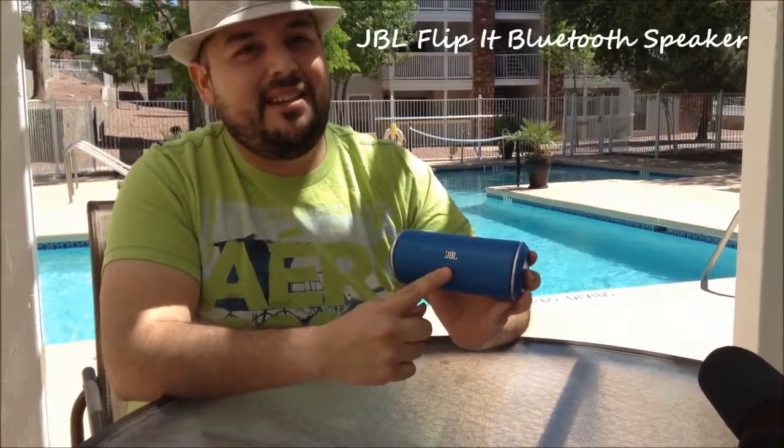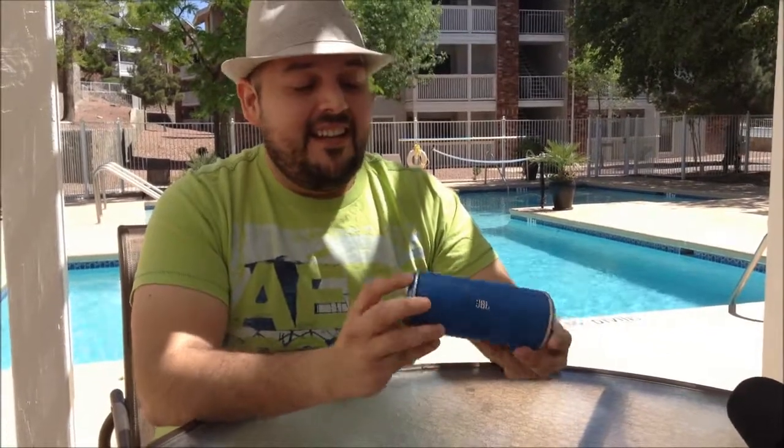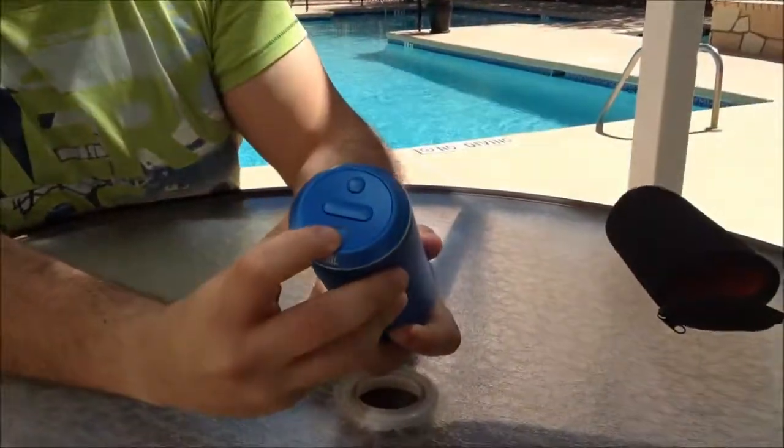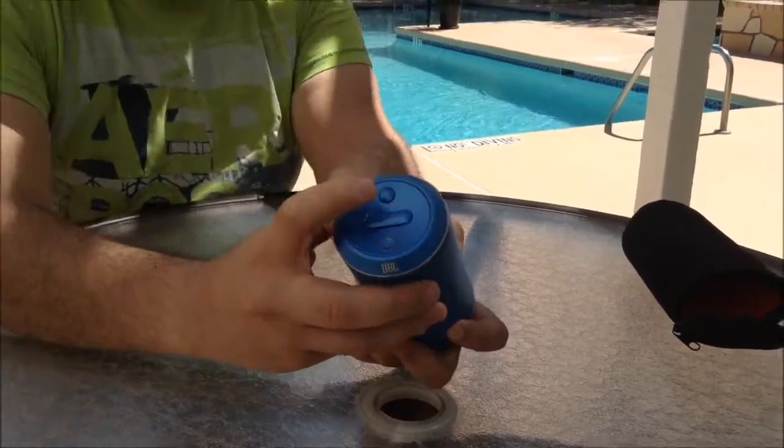So my third favorite is a can of Pepsi. No, I'm just joking. This is a speaker, a Bluetooth speaker. It's from JBL. And I really like it because it's very small, very portable. And this is where you turn it on. It has the volume buttons and you can answer your phone over here.